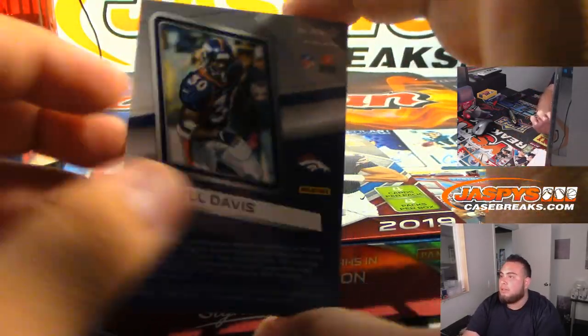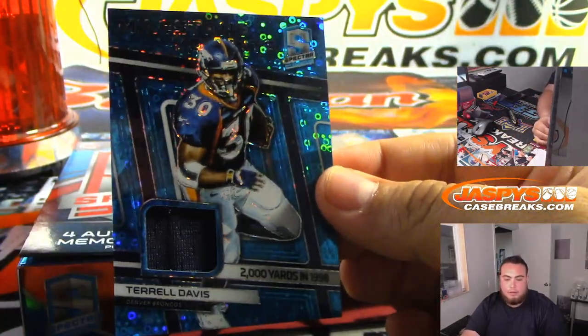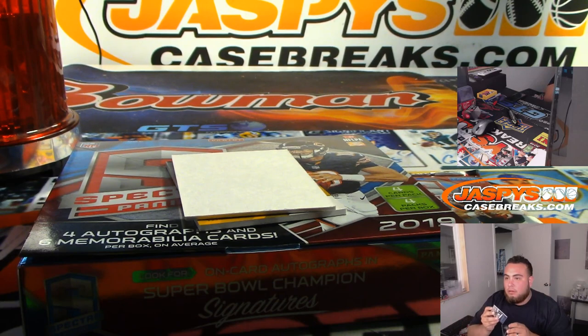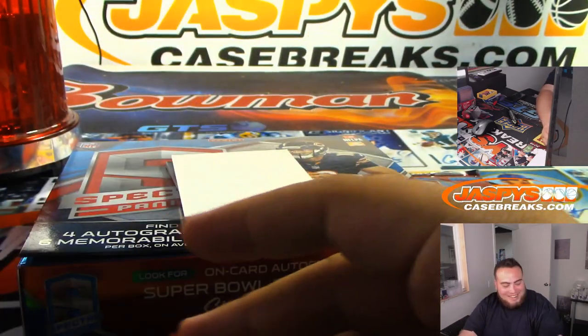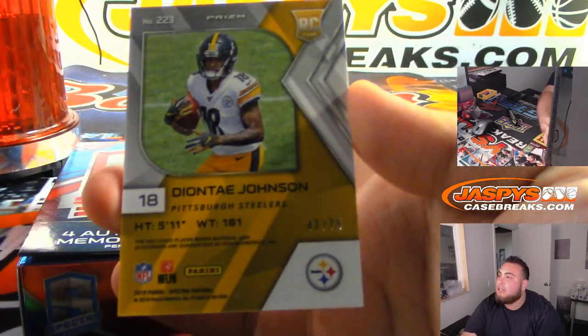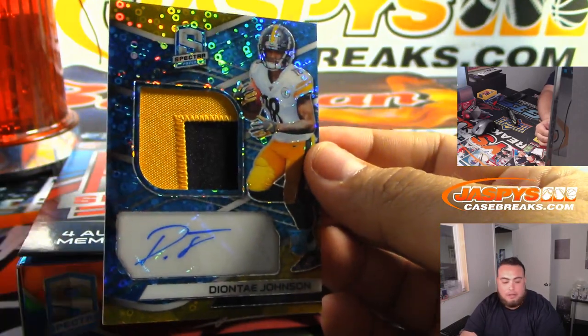TD Terrell Davis, 73 of 75, Denver Broncos, 73. Chris Parent. Oh, you're not, AJ. Come on, man. Be optimistic. A little bit better than that. And Deontay Johnson is 75. Nice patch auto.